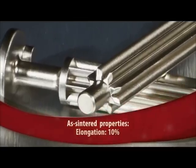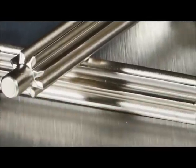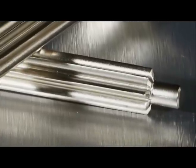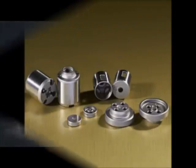This gear is an outstanding example of MIM's ability to meet close tolerances on concentricity and perpendicularity on a part with such a lengthy gear profile. The fabricator delivers 720,000 parts annually.